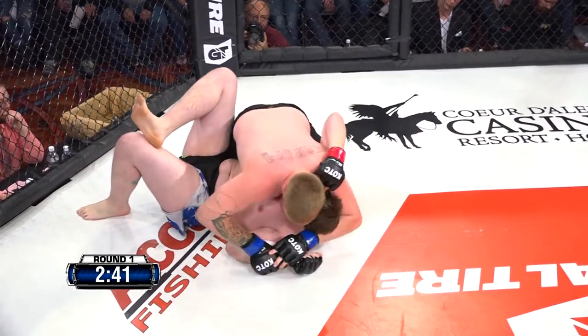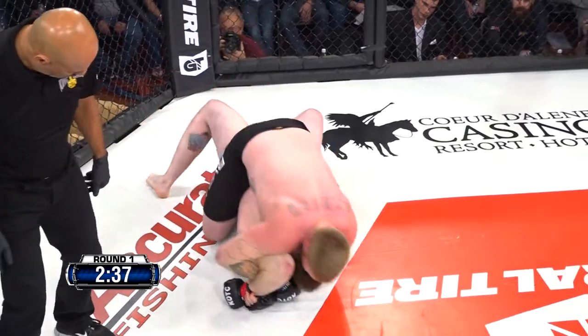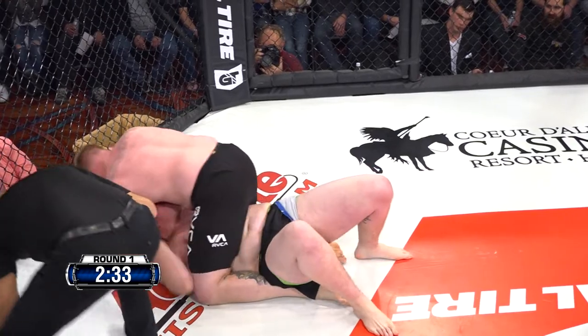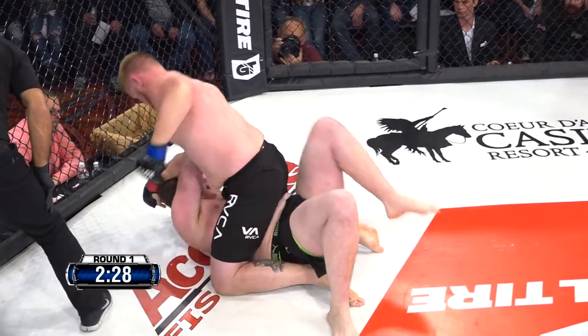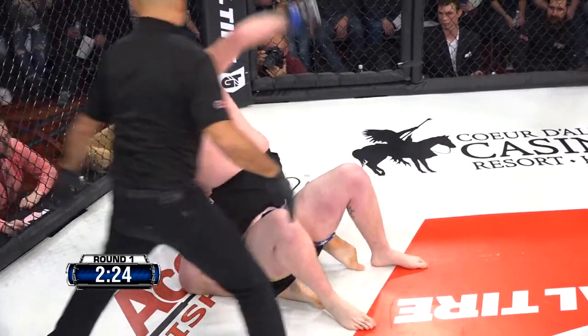Gadley trying to get up on top here, trying to work that old school Kimura. Masonholder says, no, I'm not gonna let you try and get that. But in a really dangerous situation indeed. Gadley looks like he's gonna get up on top here.